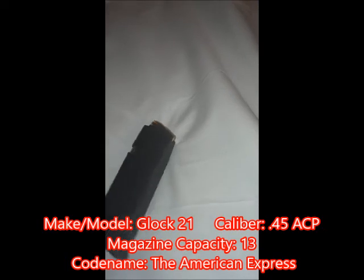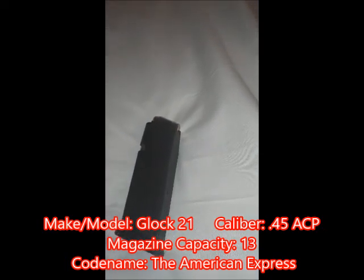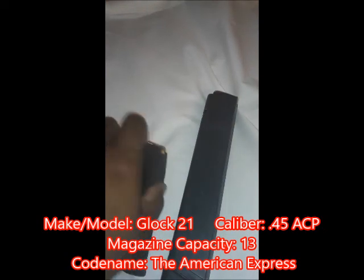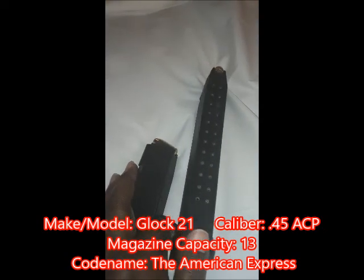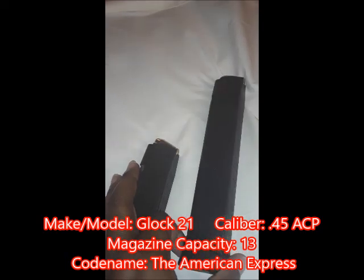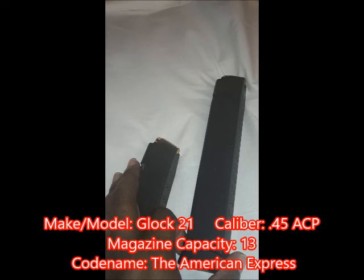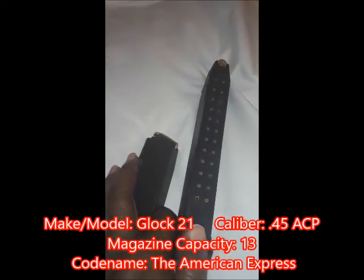I carry obviously my 3 standard mags with me at all times, but I'm a big believer in the first person that runs out loses, and I don't intend to run out. I also carry 3 of these. These are extended magazines. I do not carry them on my person at all times per se. I do carry them in my get home bag.